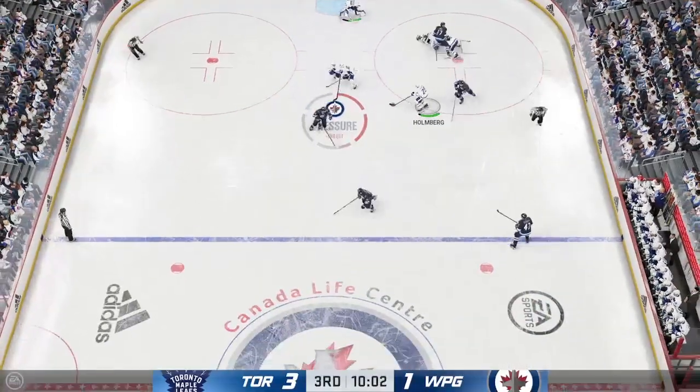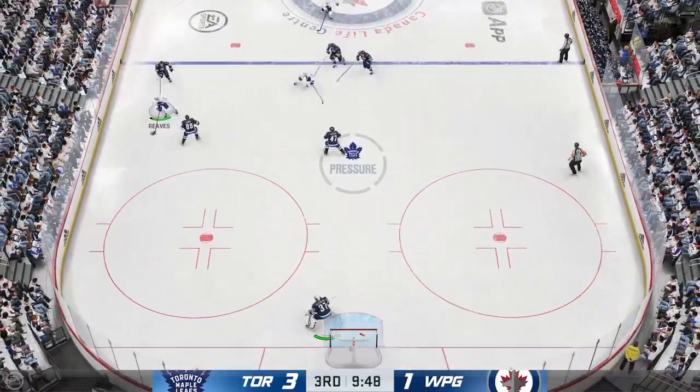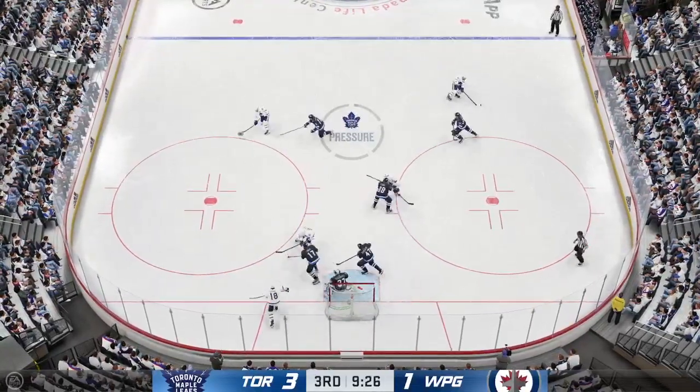The Leafs win the draw. Here's a short pass to Reeves. Brings the puck into the offensive end now. Here's a pass to the middle. Moves it again. And he'll hang on to it to regroup here for a moment.